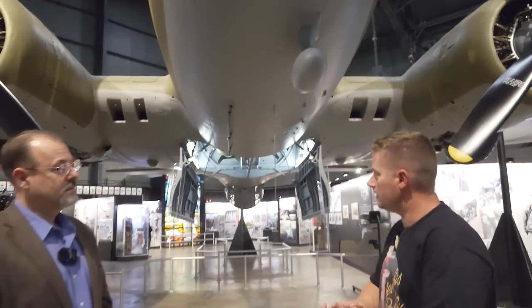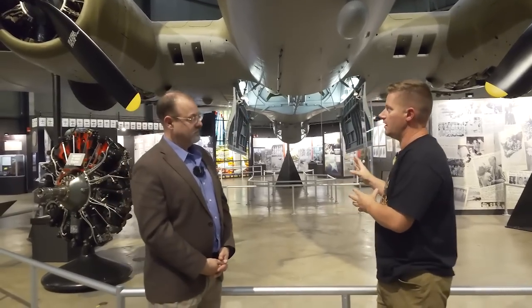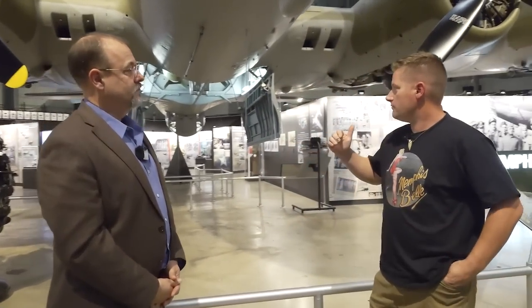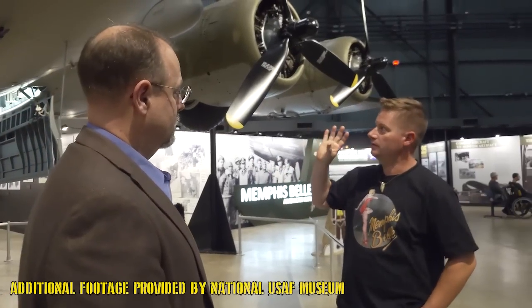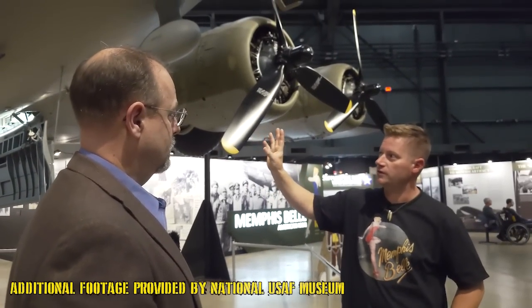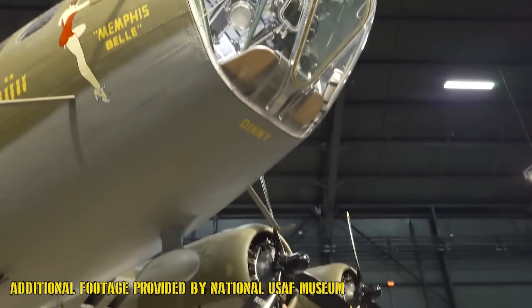So getting back to markings, and we'll talk about the War Bonds tour markings when we get to that point. But before that, they put the crew names all around the plane. That's not the case in its wartime configuration, but you do see that, Dinny. Yes. So what is that?